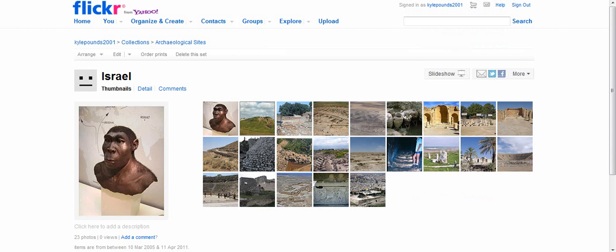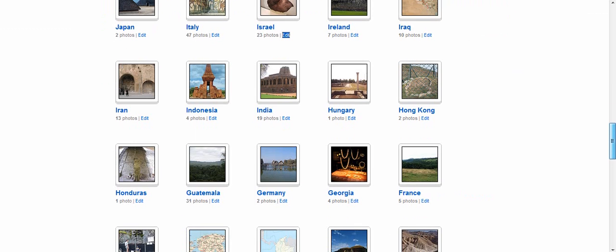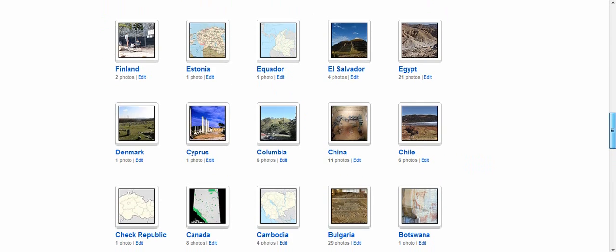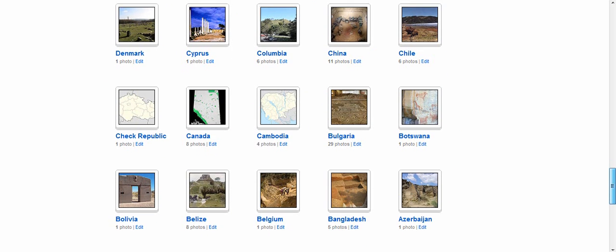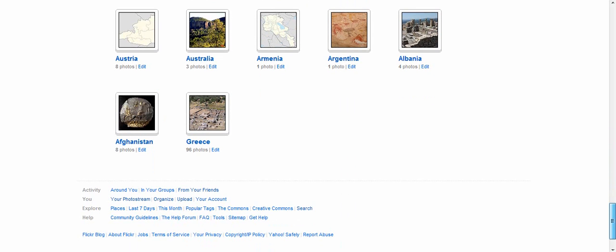So anyways, these are all the different archaeological sites. I have two Egypts. That's probably castles in Egypt. I need to look at this and make sure that they're all in the right collection.